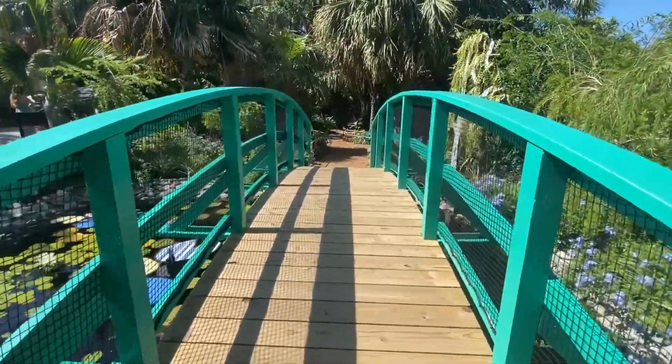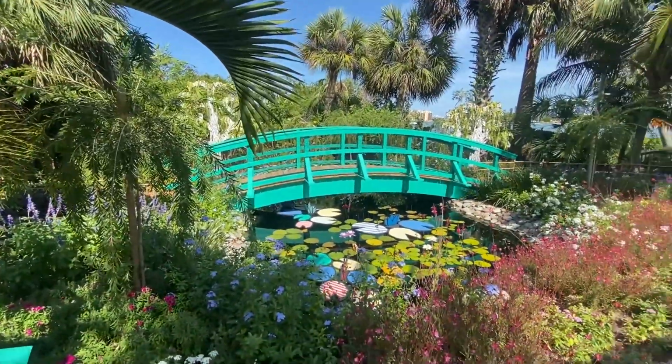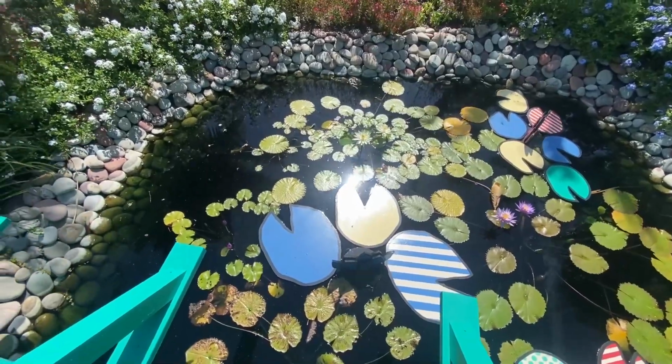Walk across our green footbridge, backed by Lichtenstein-inspired willow trees and inspired by the footbridge Monet built at Giverny in 1905. It is an integral part of the 2-acre water garden he developed over the course of 17 years.